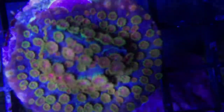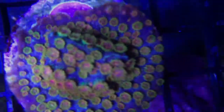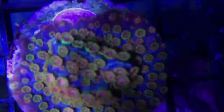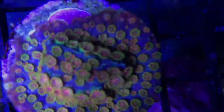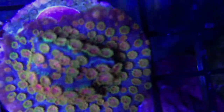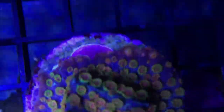This is a little frag that I got at a frag swap a little less than 2 months ago, and it's totally spread over the rock. But more importantly, the color change on it is insane. That thing has completely changed colors into this beautiful red, pink, purple, and blue and yellow color. Absolutely amazing. And it's spreading extremely well on that coral.